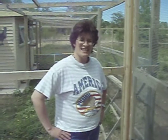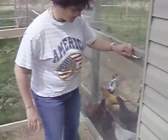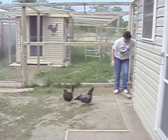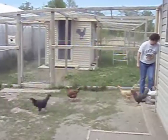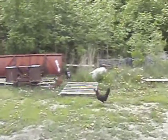I'm going to let the chickens out of the pen now because they've been penned up all day and they want out. They're going to come streaming out. So here we go. Here's the exodus. Okay, chickers, come on. Hey, chick, chick, chick. Come on, chickers. And they disappear into the forest.